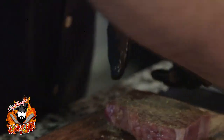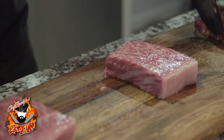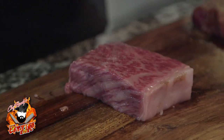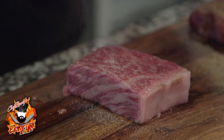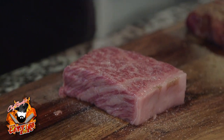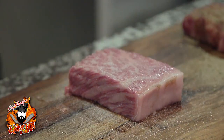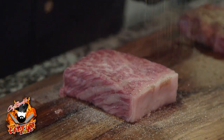Okay. Then we're going to go simple sea salt and pepper. You get a little height so it rains right onto the steak, about 6 inches above, full coverage. Same thing with the pepper.